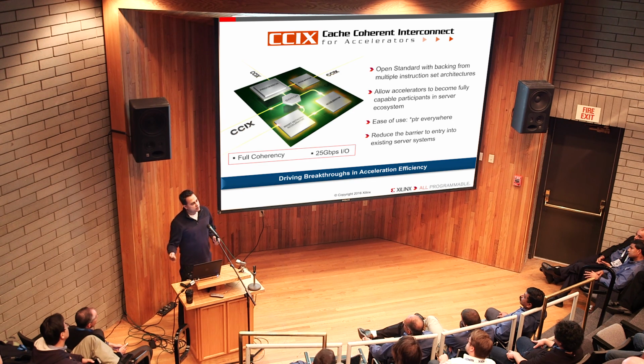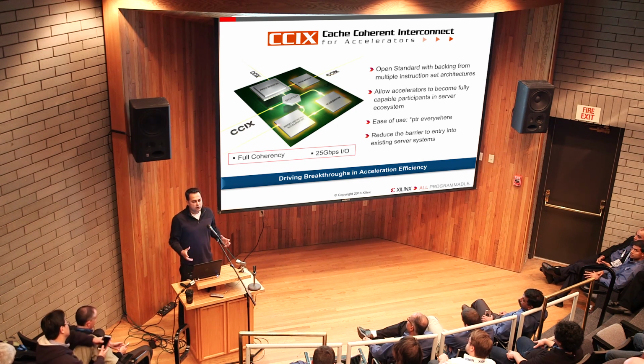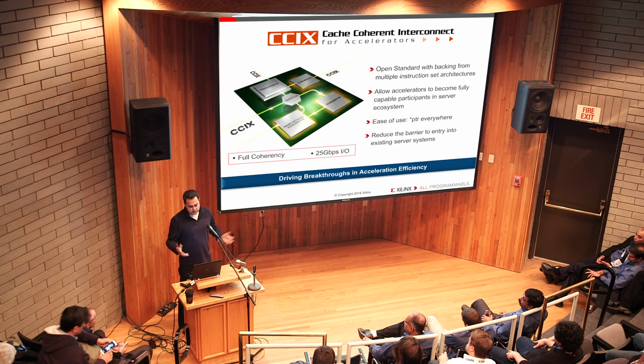And so in order to get to that level of ease of use, we have enabled coherency across that link, right? So effectively, the coherency that is really part of the processor subsystem is now extended to a heterogeneous device. And so that pretty much is what C6 is.